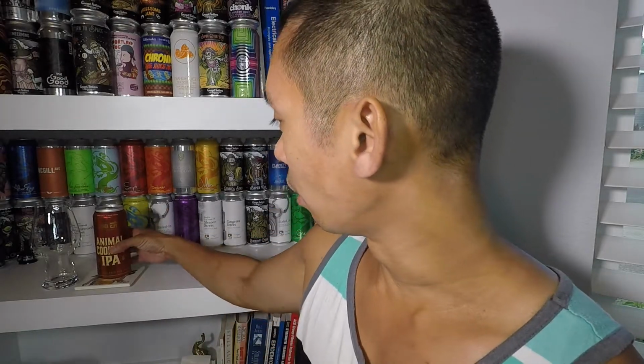Today I got beer from Block 15 out of Corvallis, Oregon, man. It is called Animal Cookies IPA, 7% ABV. I've always wanted to try this beer ever since I heard about Block 15 a couple years ago, or maybe even a few years ago. I just never was able to get my hands on it, but I got a can of it this time. It was canned on 7/24.